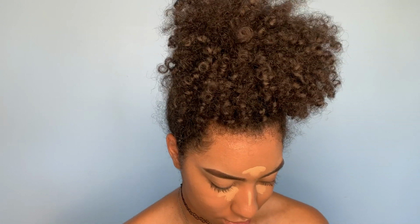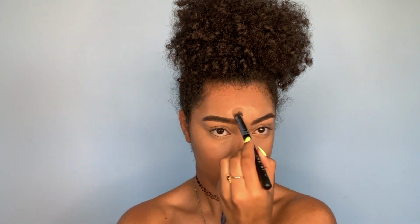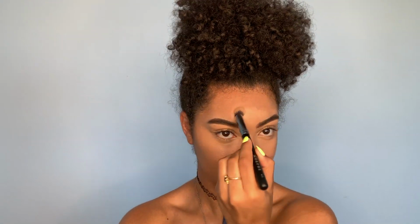Boom. I'm gonna blend out with my mini buffer brush first. I'm gonna get really close under the eye to brighten first, and then I'll start pulling it down into that triangle shape. I usually just make sure it's pretty blended, and then I'll end up finishing the blend with a beauty sponge that I have to go wet.